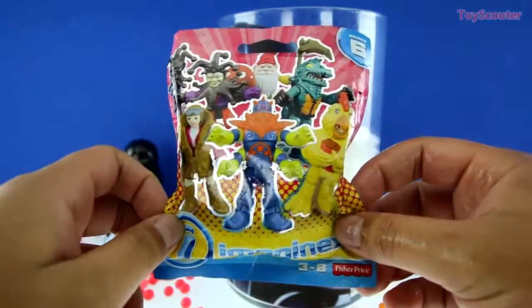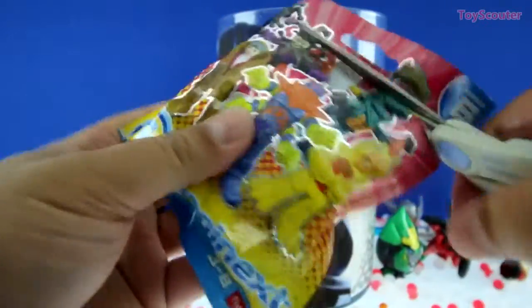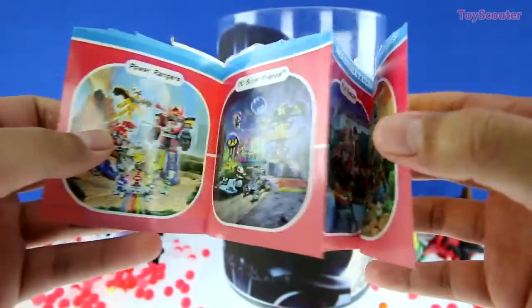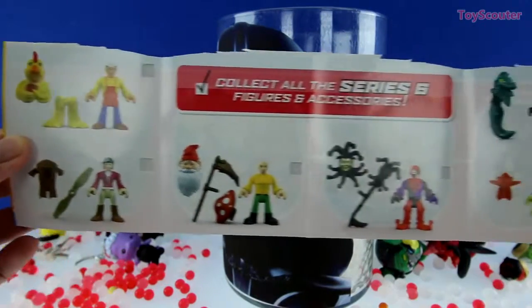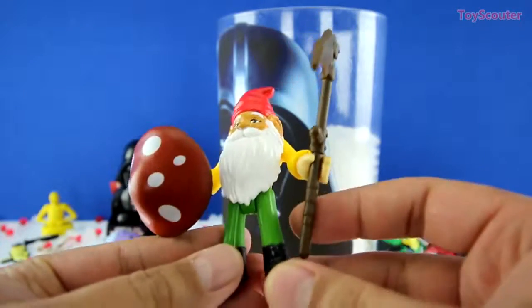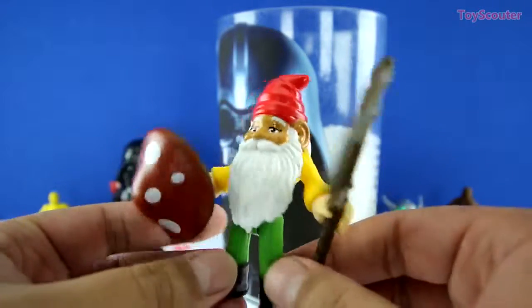It's an Imagine Egg Blind Bag, series number 6. Here's the checklist. And on the back are all the figures. Here's the figure we got, and he looks super cool. He has a scythe and a shield that looks like a mushroom. And his face is a gnome.